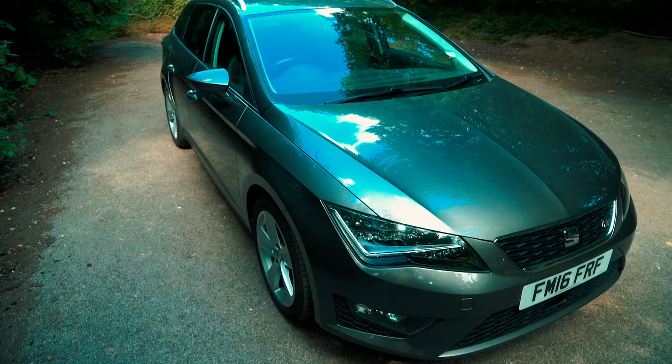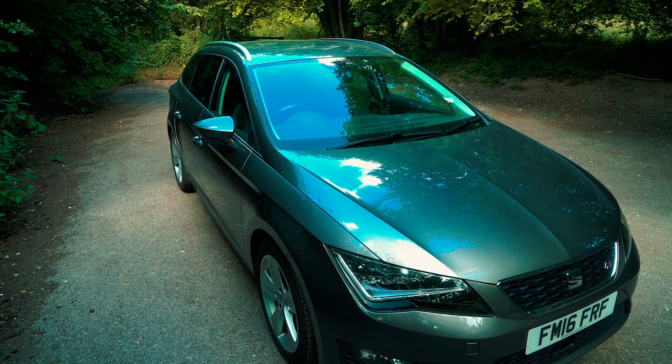It'll keep you a nice safe distance from the car in front. You can still buy this generation of Leon ST brand new, and the discounts on the cars available are really good because the car is now approaching the end of its model life, and it's going to be replaced within about 6 months. But really, it doesn't feel out of date. I wouldn't say that this is an old-fashioned car at all.